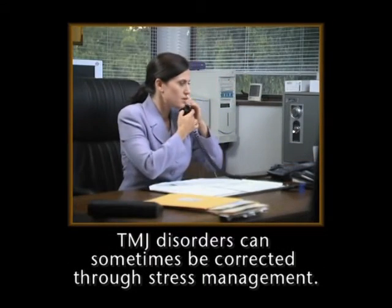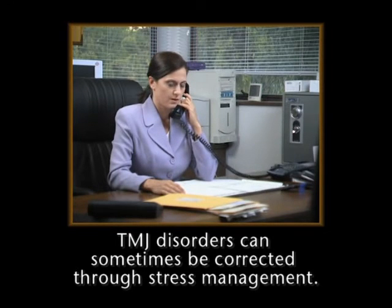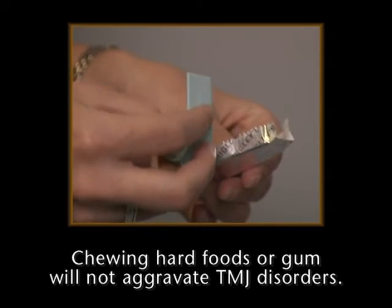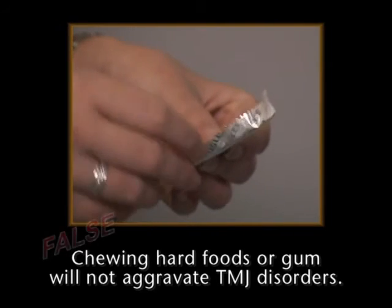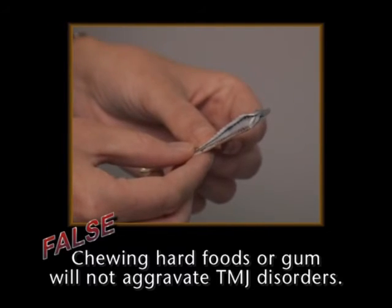True or false? TMJ disorders can sometimes be corrected through stress management techniques. Yes, in some cases this is true. Chewing hard foods or gum will not aggravate TMJ disorders. Is this true or false? This is false. Chewing hard foods will definitely aggravate TMJ disorders.